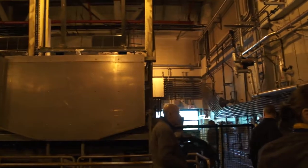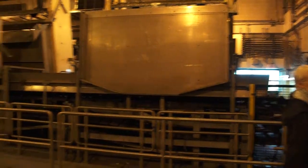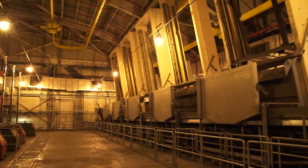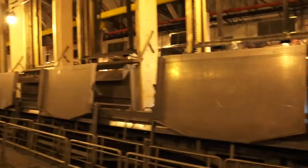Yeah, we can walk around. If you walk to the other side, you can probably see some of the material coming up on the rake right there.